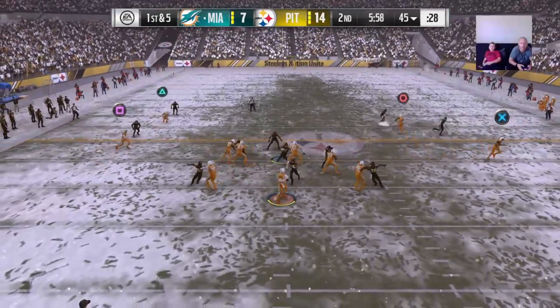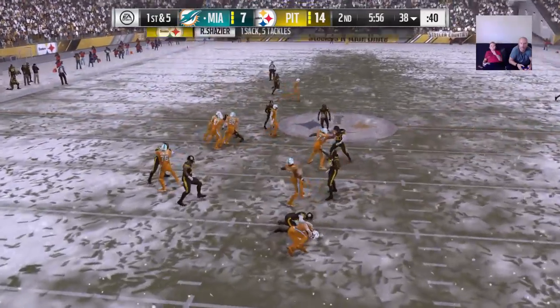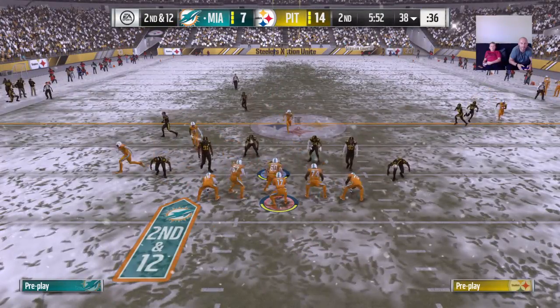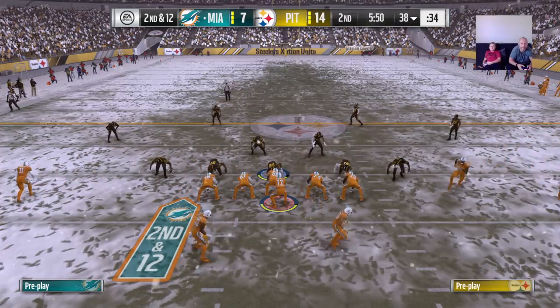Out of the gun, Tannehill. Sack! Throw the ball! Oh, I didn't mean to. In there to bring him down. I didn't mean to do that.